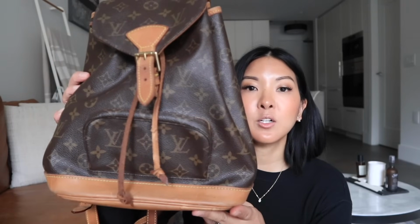And then I think I picked up this one next, but this was my Montsouris. I bought this vintage off of eBay. You can see it's still in pretty good condition. I did use this one in the summer. I do like this more for the summer months. I think the only major stain was on the bottom here, and this is in the medium size, the MM. When I picked this up, I think I paid something around $400 for it. That's before the resale or pre-loved market went crazy.